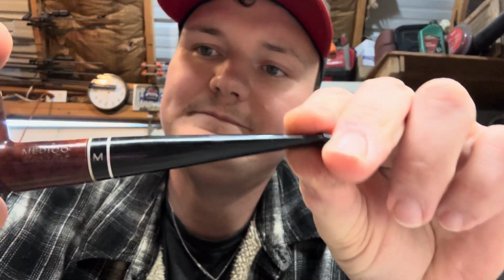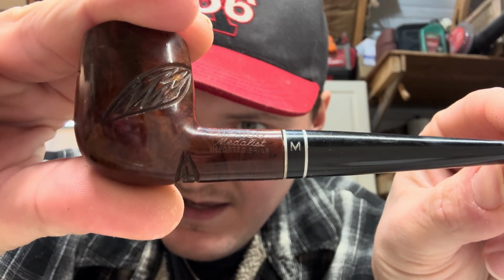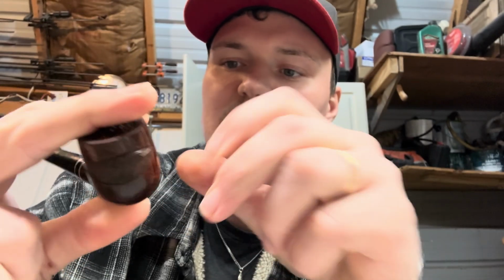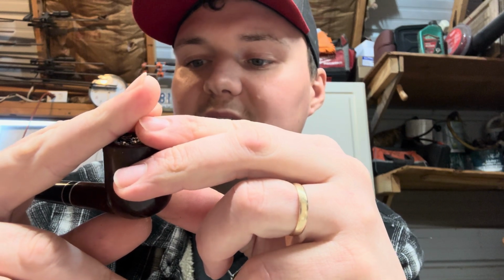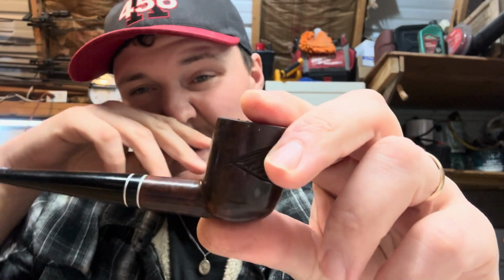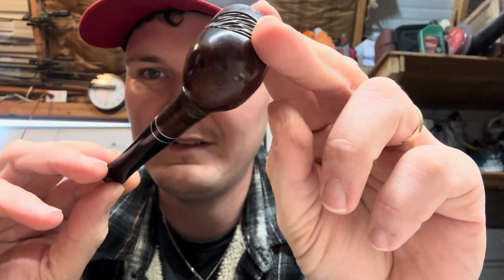It is a Medico. It's a briar, an imported briar. It's called a Medalist Medico. And this pipe's really interesting because it's got tobacco leaves all engraved on it.